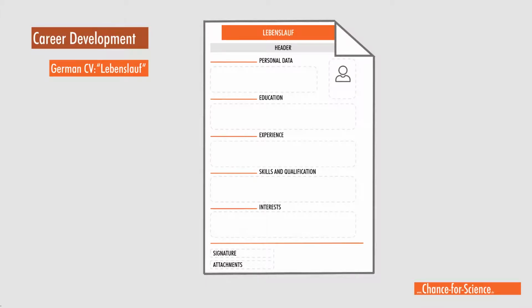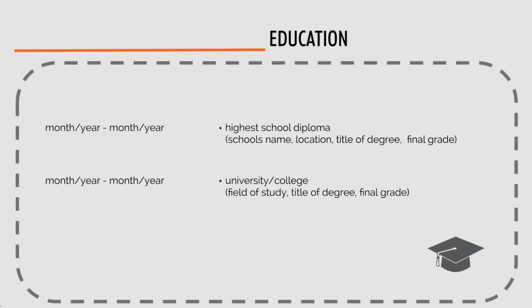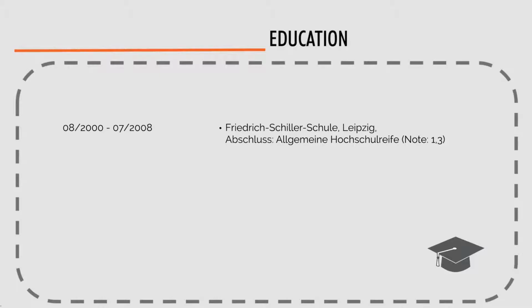Title the following section Ausbildung, meaning education. List all the schools, colleges, and universities you attended in chronological order. Start with the earliest. You should include location and dates you attended each. When it comes to your higher education, make sure you write down the degrees you earned and the grade point average of the most important examinations.